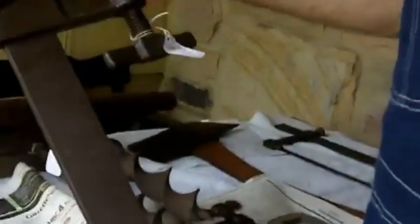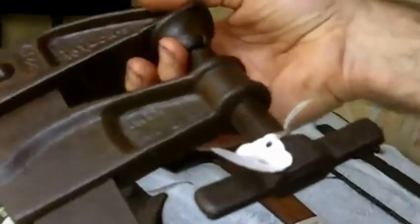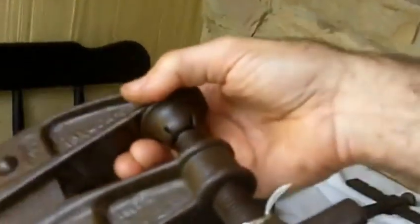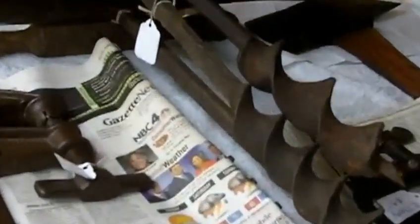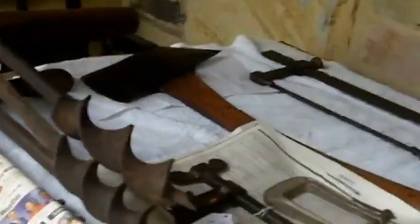And this is a clamp. This is a Taylor steel bar clamp. They're a company from New York. They're still in business, and they make high-end, heavy-duty tools. And this is a really heavy-duty clamp. This is what they started making. 1911, the company started. And that's probably worth around $30 or so.